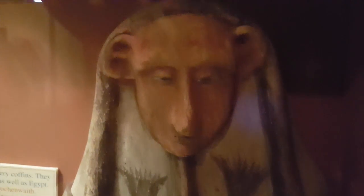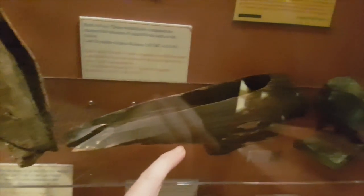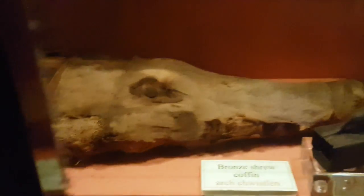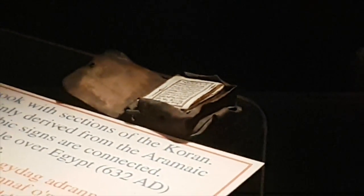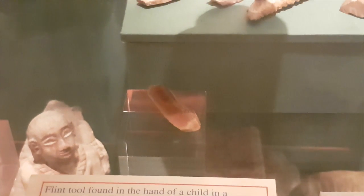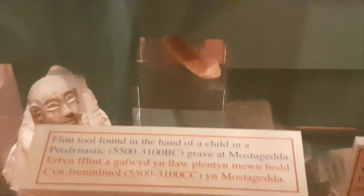Not the best looking fellas in the world, some of them, were they? They even had bird coffins, mummified remains of sacred birds such as the falcon. There's even a mummified crocodile. Now, crocodiles don't exist in Egypt anymore, but apparently they used to. Now that at the back there is crazy. That's about 1.5 inches wide. And that's the Quran from 632 AD. There you can see a flint tool, which they actually found in the hand of a child. Possibly 7,000 years ago.